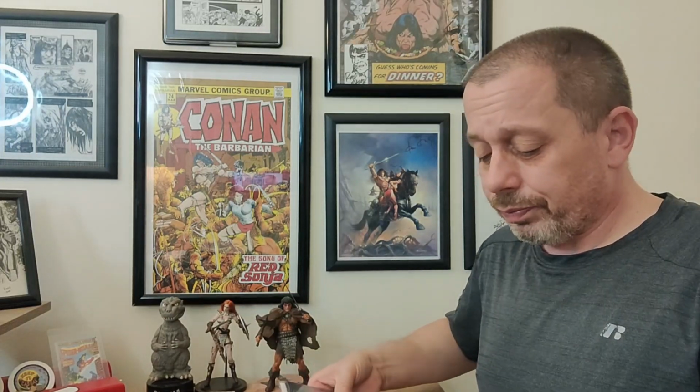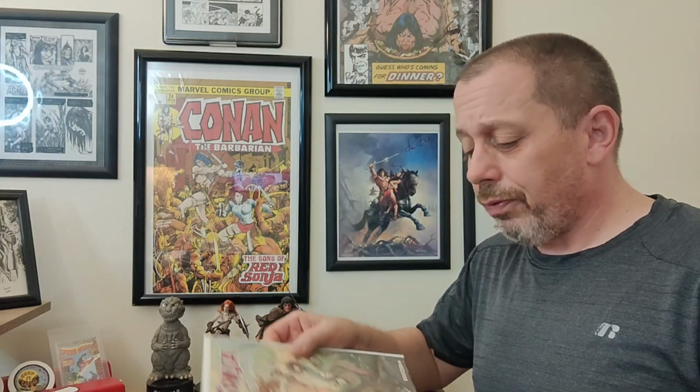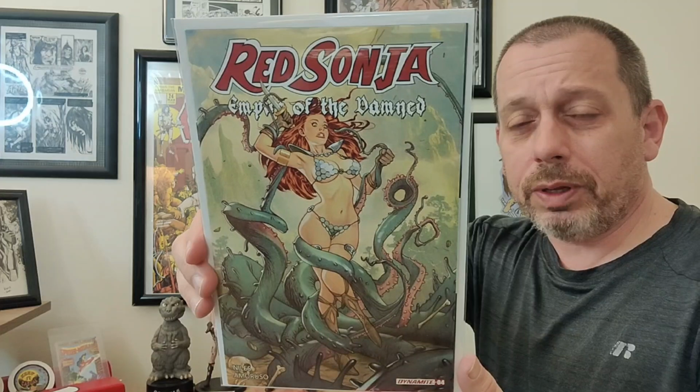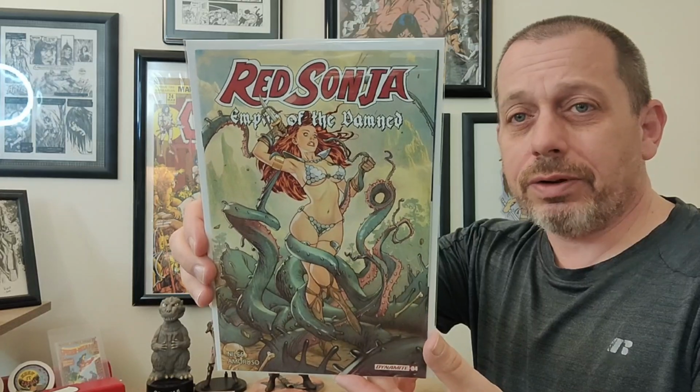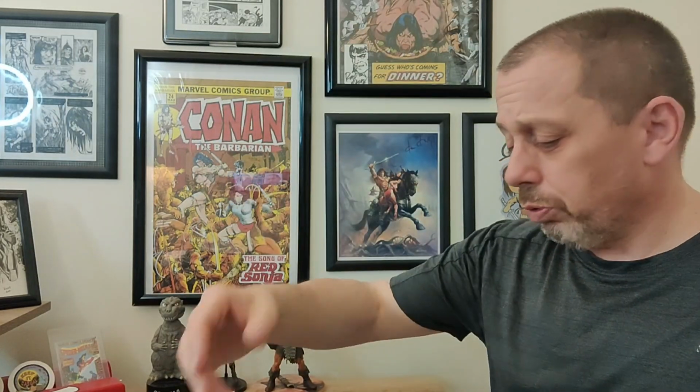Now, it was a fairly light week. I only got a couple issues, but first up, we have Red Sonja, Empire of the Damned. This is number 4. Now, one more issue to go in this. This is a Joshua Middleton cover, so really pretty. Love that one. Beautiful cover. One more issue of Empire of the Damned to go, and then I'm going to sit down and read it in one fell swoop.